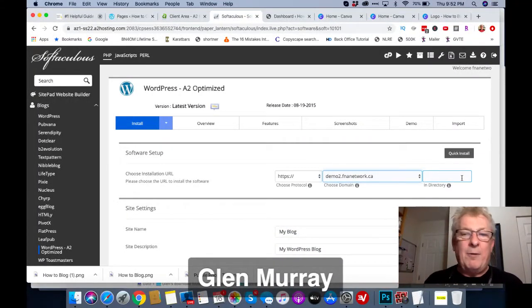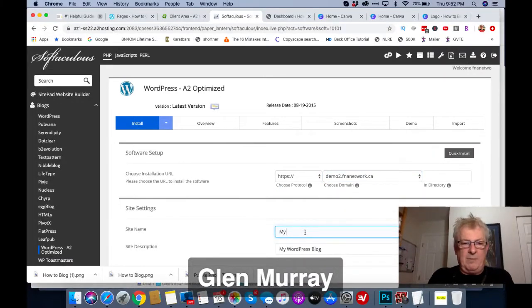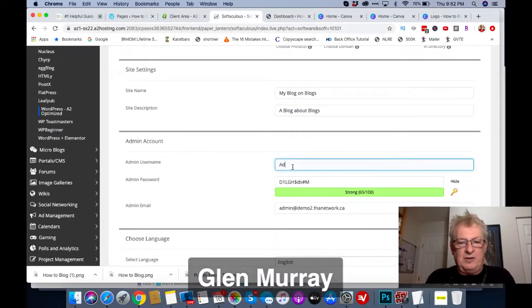In the directory, I want it blank because I want the pages to go right at the end of this .ca. My blog on blogs, right? Site description: blog about blogs. Guys, whatever you're about, whatever your thing's about. I'm just going to use default admin. It doesn't matter because what's really cool about A2 is they have a hidden login page, which you'll get in your email. When you do your domain, it'll say, here's your login, which is really, really cool.